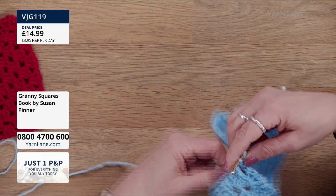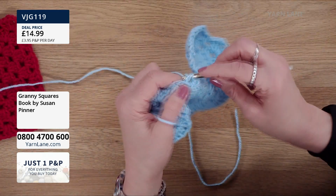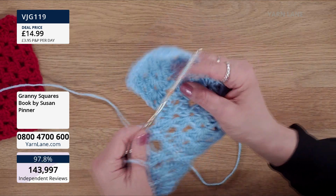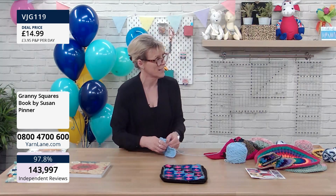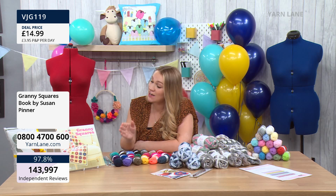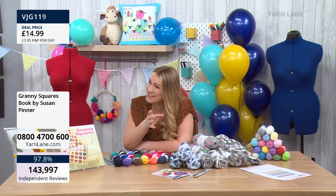And if you have a look on the show last time, I actually showed you a magic trick how to make that three chain disappear, because you do a dummy treble at the beginning, which is really exciting when you change colour. Jane asked, what's the best way to finish all the ends when you've got lots of colours?